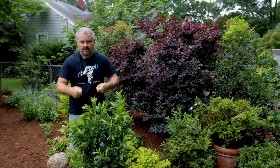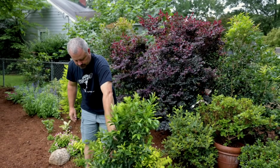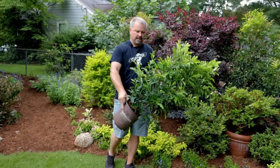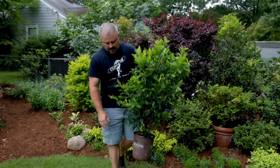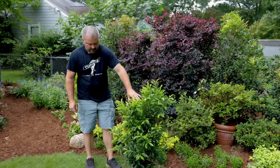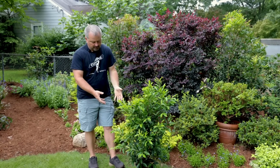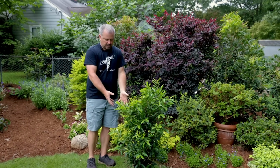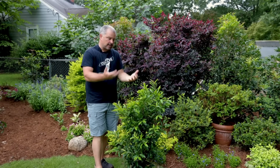It's just prune. Pruning is the key to summer planting. Something like this laurel that is just a big, beautiful plant that I'm adding to this landscape. If I plant this plant in July, you see how much growth it has up on the top of it. When I plant it, the roots are going to be damaged, and it's not going to be able to support all of the growth that's on the top of this plant currently.